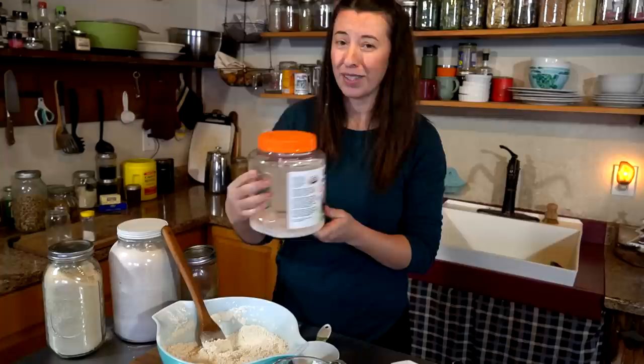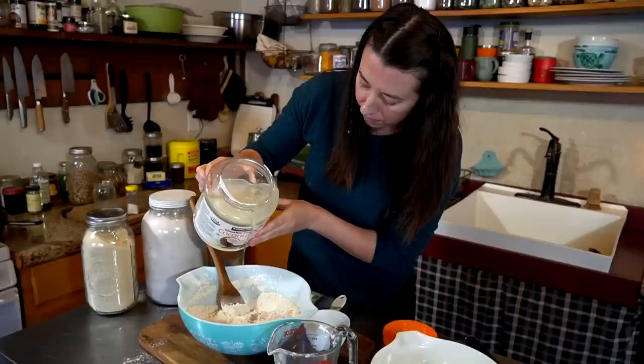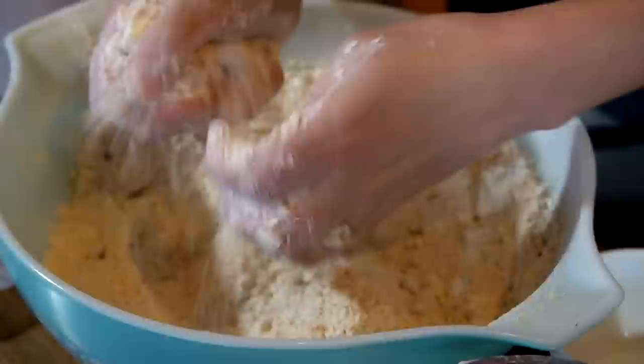This is very hot coconut oil. It's been warm in our house. So we're doing about half and half of coconut oil to butter. And we're gonna add some cubed butter that we just pulled out of the fridge. So it is hard, and we're gonna mix that all up until we get the consistency that we want. Right, that is perfect. We are going to add the yeast and the milk and then grab some eggs.